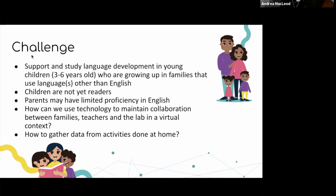We've also been thinking about how we gather data and activities that are done at home. So Catherine's going to step you through some of the ideas we've had about this optimal solution that would provide support to families during the pandemic and that could be used afterwards.